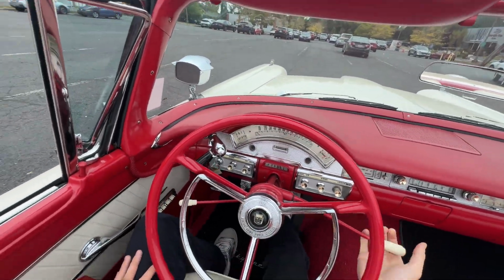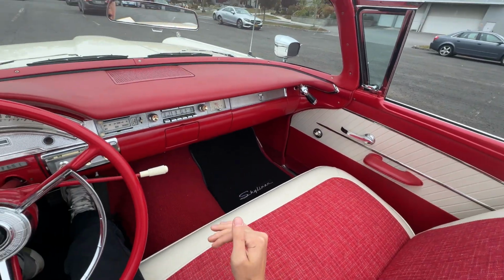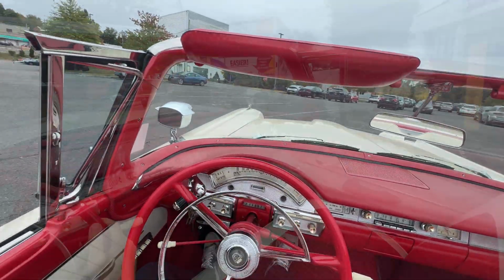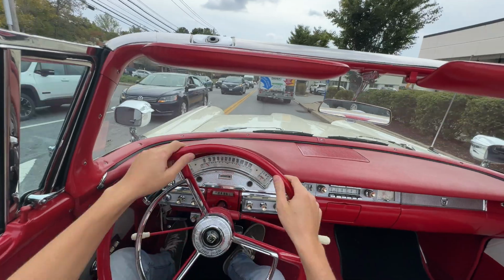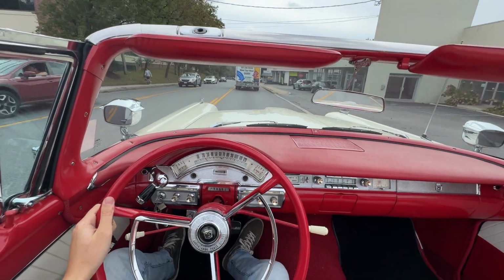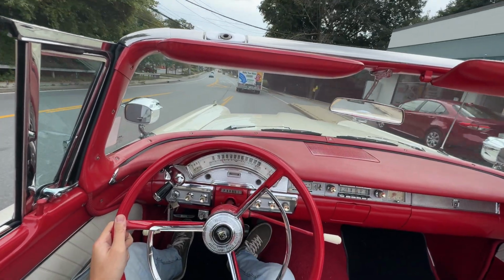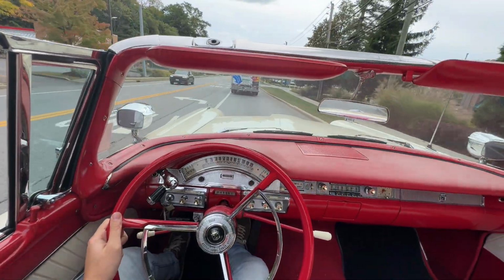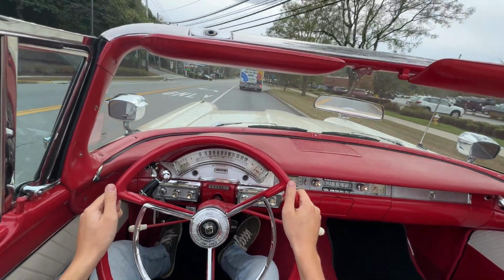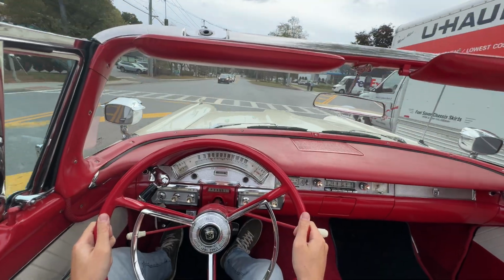All right, so let's go ahead and get out on the road. We do also have our power bench seat as well. It's got 4 ways of adjustment: forward, backward, up, and down. And our parking brake. And yeah, here we go. I mean, come on. All right, and there you have it. And so, we're just gliding down the road right now.